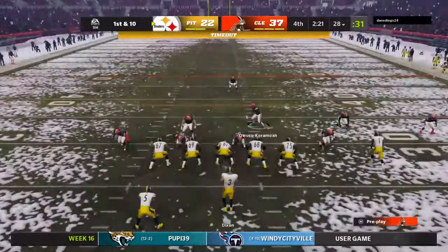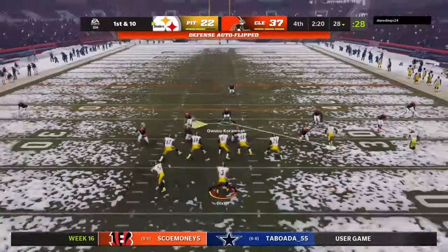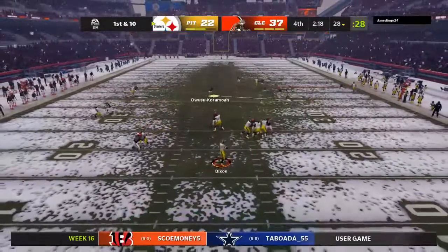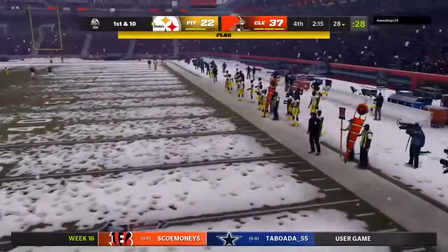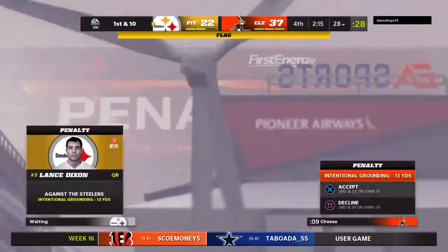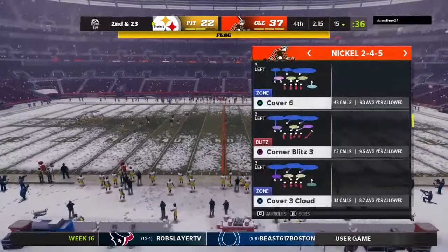The Steeler offense here about ready for their next drive. The interception was a great starting point, but now they need points pretty quickly, down 2 scores. And he'll throw this one away. I don't think he's out of the pocket, no. Here comes the flag. In the pocket, chucked it away, flag comes down.